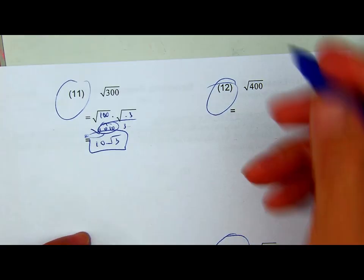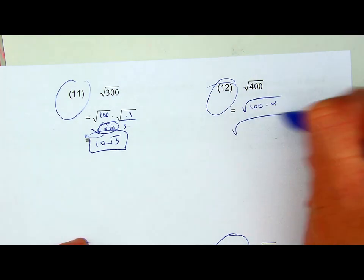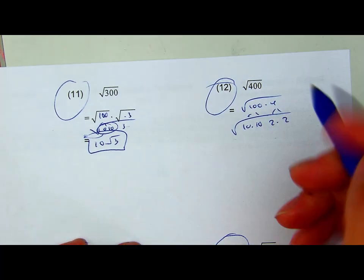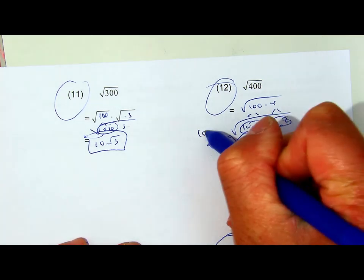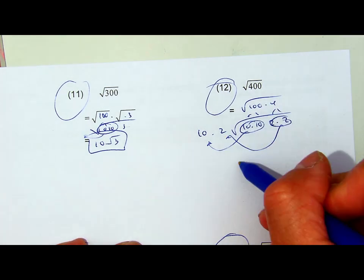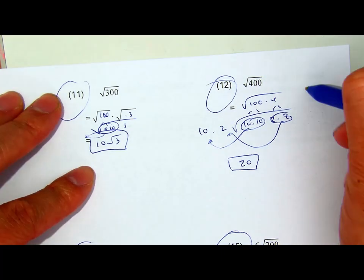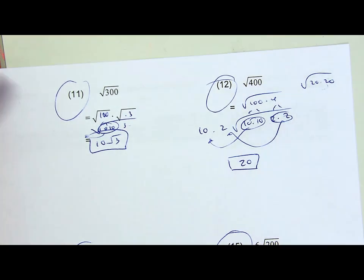Number 12. 100 times 4. 10, 10, 2 times 2. This is a pair. This is a pair. So you have 10 and 2. Remember, when they come out, they're together. They're very close to each other in the dangerous neighborhood. So your answer is 20. I mean, the best one, realizing back, that could have just been 400. Their pair comes out.